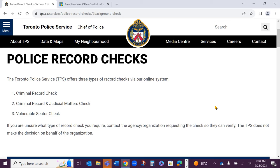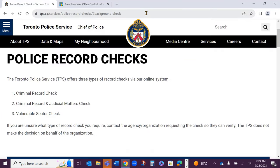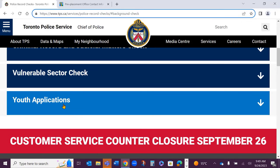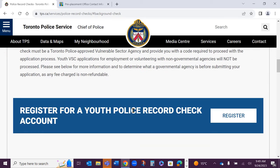For a student who is under 18 years of age, contact the Clinical Preplacement Office to request a different VSC organization code. Once you have the code, you have to go to the Toronto Police website, click on Police Record Checks, scroll down, and select the youth applications. Read the information provided, then scroll down to Register for a Youth Police Record Check account, and select the Register button.